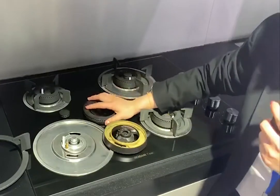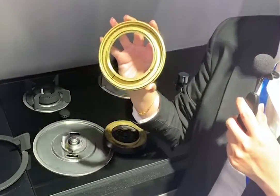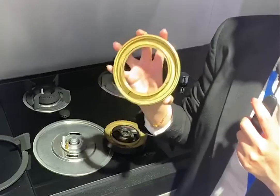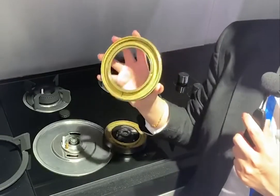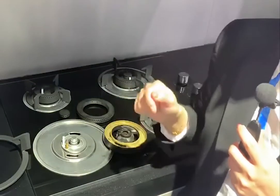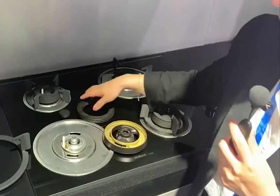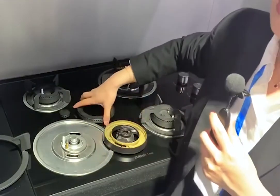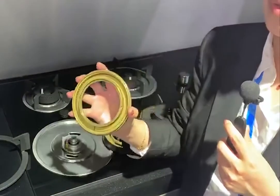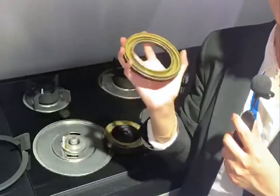Okay, did you discover that the material of the burner is pure copper? We all know that the thermal conductivity of copper is better than aluminum. So the heat efficiency of B486 is better than others. It means that you just need less time and energy to make better meals. Another advantage of copper burners is that aluminum burners easily deform, while copper burners do not easily deform. Not to mention our burners are 100% pure copper.